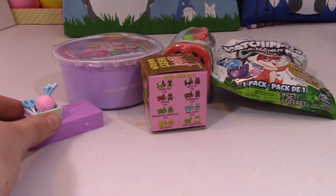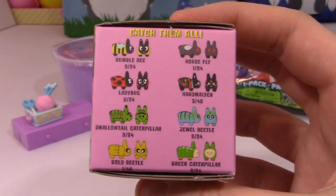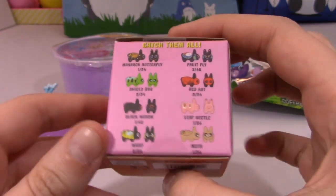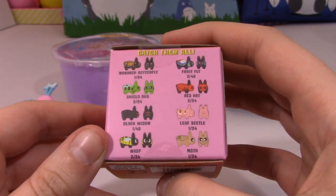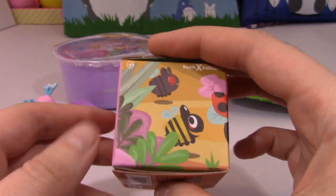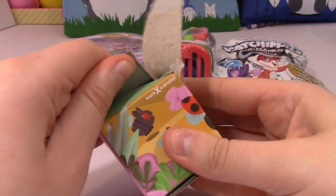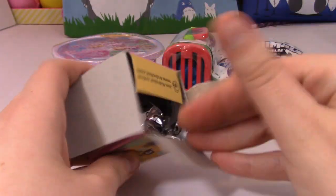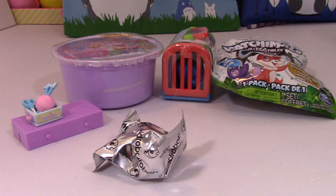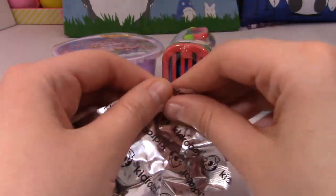That's super cute. Okay, let's open up our Labbit Insect Kingdom. I want the ladybug. I got the bee. I was really excited about the bee. And I also really want the green caterpillar. The moth would be cool. The wasp. So let's go ahead and check it out. I ordered these from Hot Topic, by the way. And the Happy Places are from Target. But I'm pretty sure all 3 major toy stores carry them. Target, Walmart, and Toys R Us.